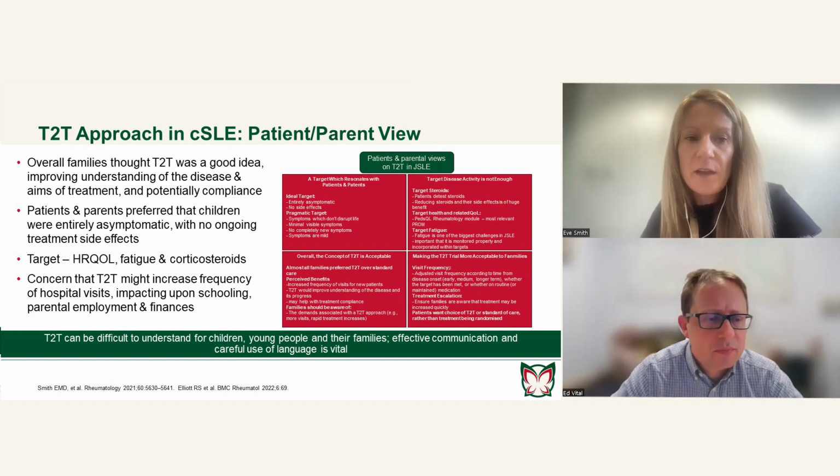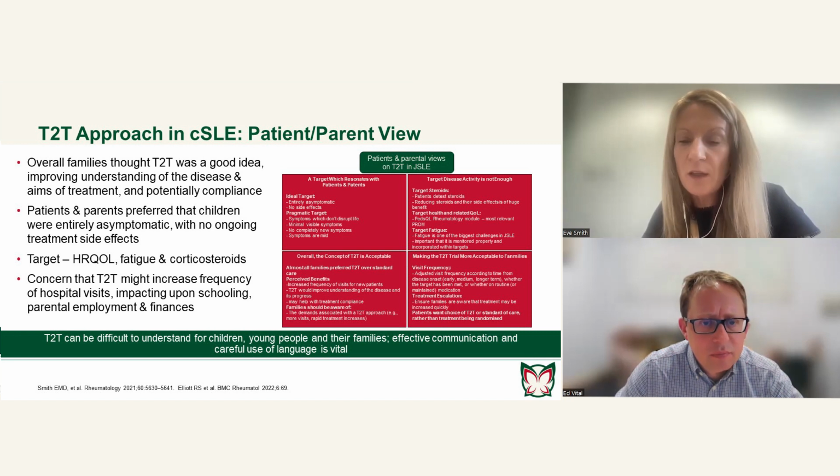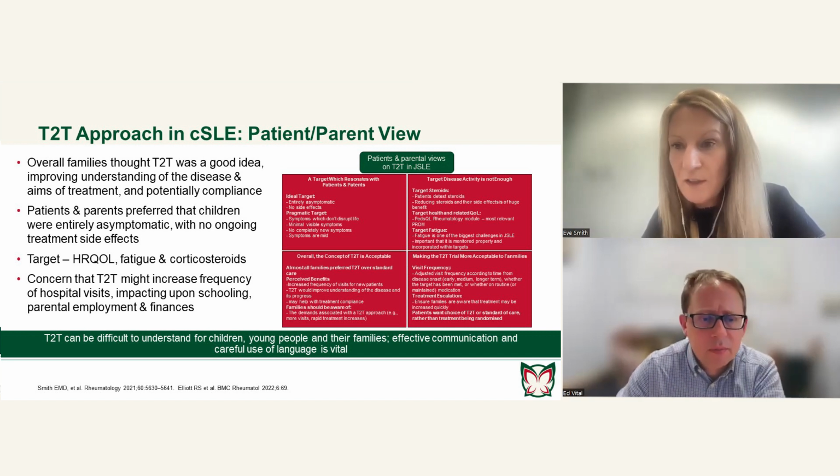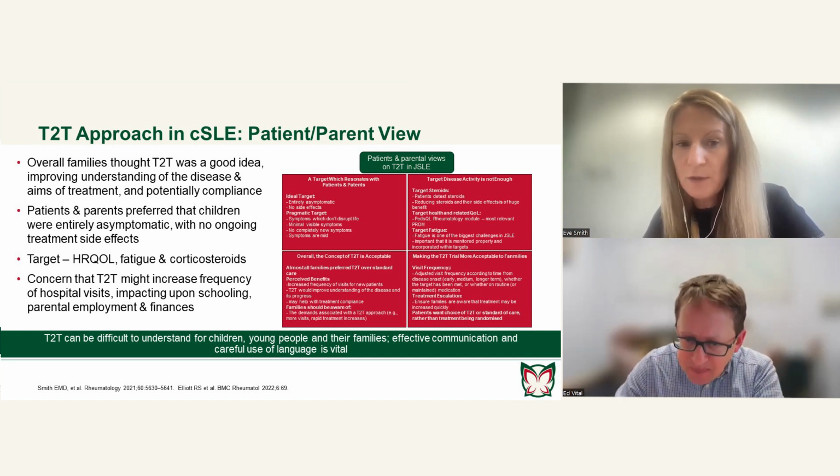So linked to that, patients told us that they don't want us to just focus on low disease activity state and remission. They wanted us to also be thinking about health related quality of life. They particularly wanted us to be monitoring fatigue in a structured way, clinic to clinic, and suggesting interventions to help with that. And they also mentioned how much they detest steroids, and that having steroids as a target and getting the steroid dose down would be particularly important to them.